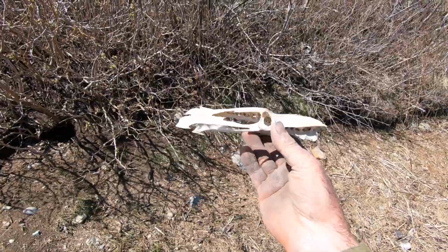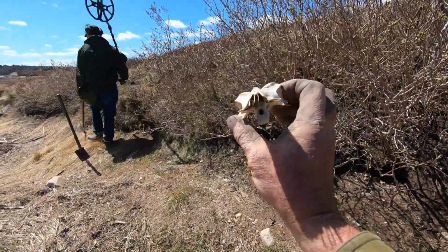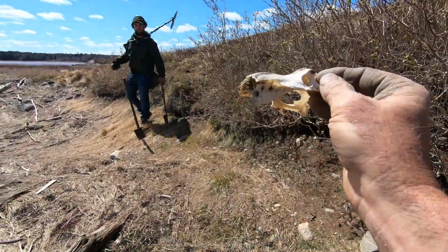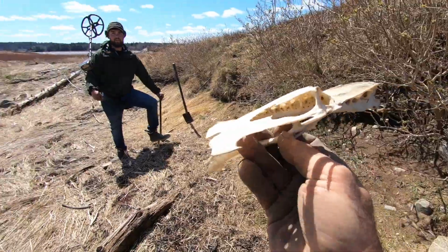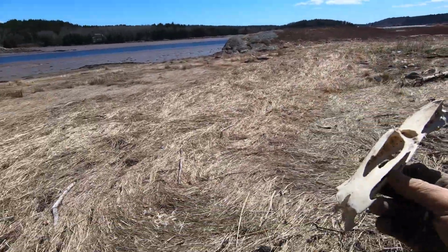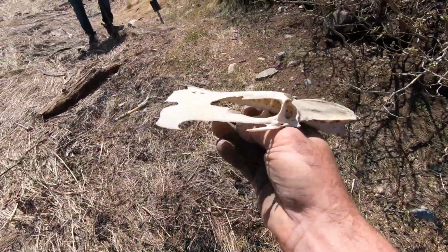Torn just found this skull. This is pretty cool. You say this is a seal, you think? I think so. You can see the eyeball holes in it. So that old foxy must have been out there swimming around getting... Oh, my God. What is that? No, he probably just found it washed up on the shore dead.